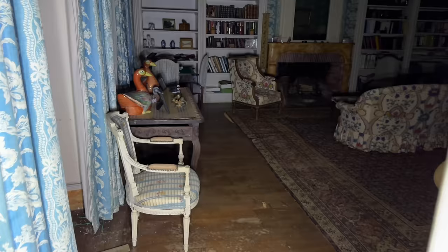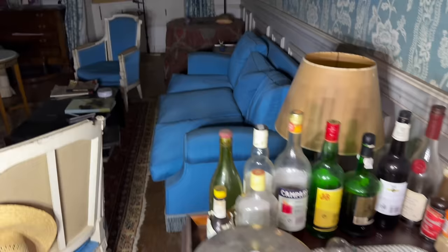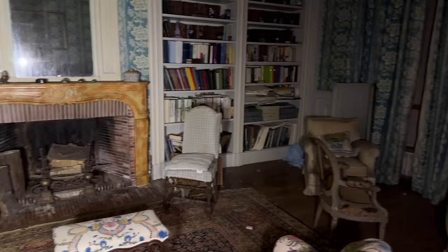Look at this. Absolutely stunning, completely untouched. Look at all of these drinks. This place is incredible. I'm actually speechless. I cannot believe how good this is. It is in such good condition as well. There's no vandalism. Everything has just been left as it was.